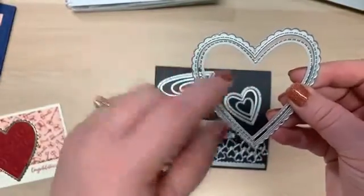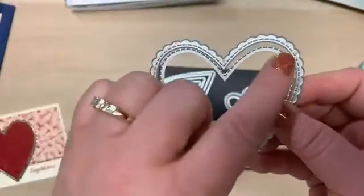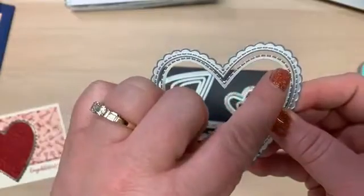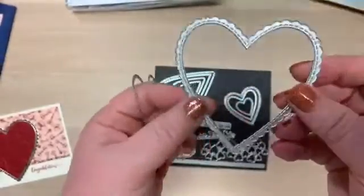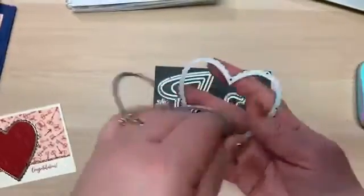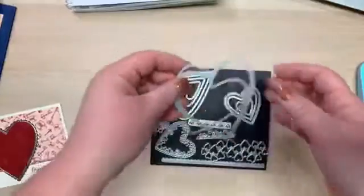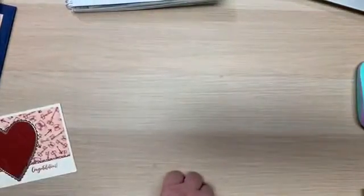And I'm going to show you this piece, this inside heart piece. If you can see on there, they both have stitching. So you can get stitching on your heart, but then this outside piece actually cuts what you see here. So it's a nice ruffly heart. Let me show you what that looks like translated on a card. I was shocked when you start cutting and you're like, what?